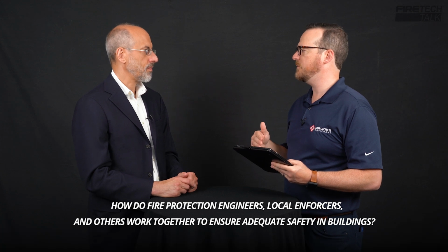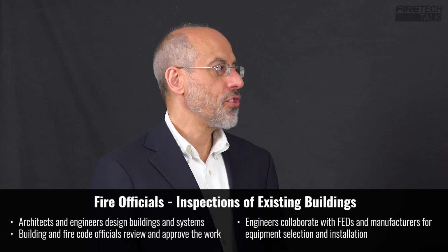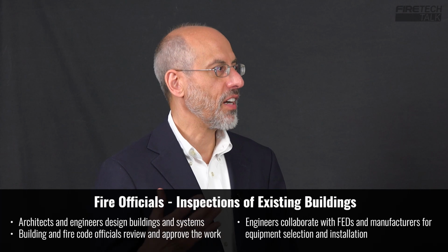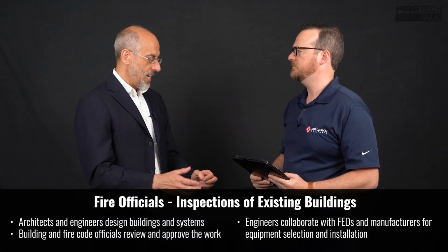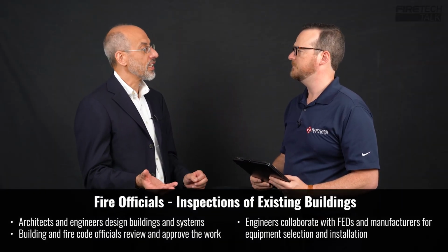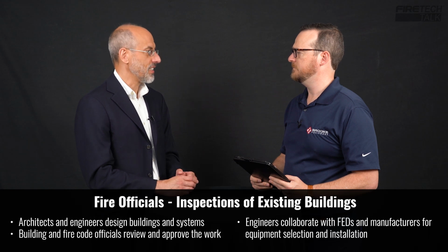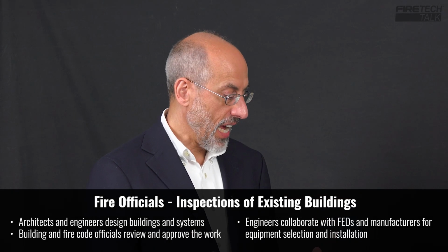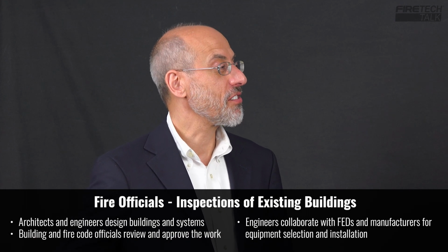Can you summarize how fire protection engineers and local enforcers or state enforcers work with fire equipment distributors to ensure there's adequate safety? So in complex buildings, there's usually a fire protection engineer on the design team. So they're assisting architects and other engineers with making sure that building's going to be safe from fire. And then there's generally an enforcement official, like a building official or a fire marshal. They're going to review the work that the fire protection engineer performed to verify, yeah, okay, they got that right. But at the end of the day, many buildings are complicated, right?